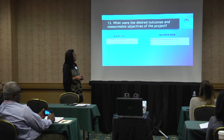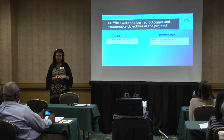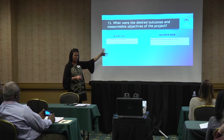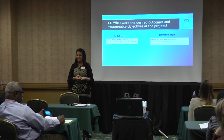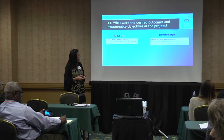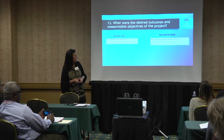Number 13, what were the desired outcomes and measurable objectives of the project? In this example, they actually used a number, so it is a measurable objective. It's to decrease the dropout rate by 10% over a 3-year period. Their second measurable objective was to increase the graduation rate by 10% over a 3-year period.